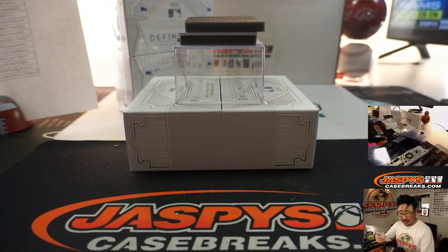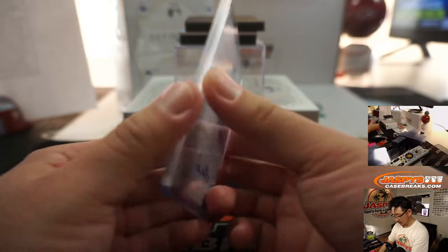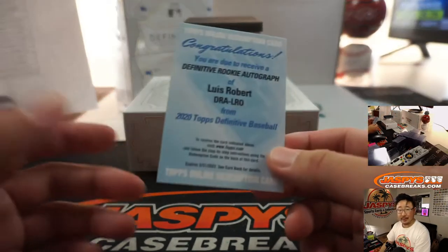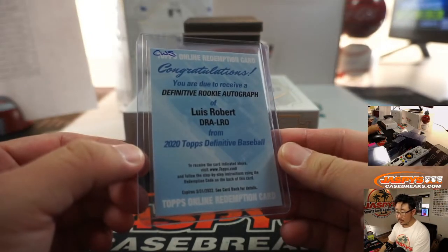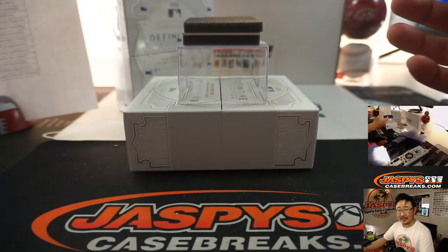Next up, Don Mattingly. You got a pinstripe jersey in there. 10 out of 50. Yankees. DeJort with the Yankees. A little wrinkly on the soft sleeve there. The redemption is another White Sox. Well, he could sign that, but he couldn't sign this. Definitive rookie autograph, Luis Robert. It's another one for Chris Rowe. Or sorry, Eloy. I'm losing my mind. Eloy can sign, but his teammate couldn't sign.